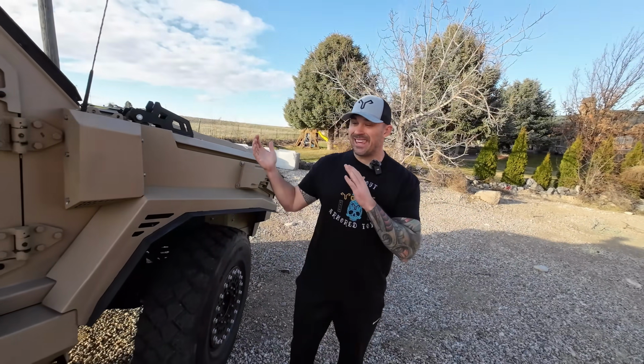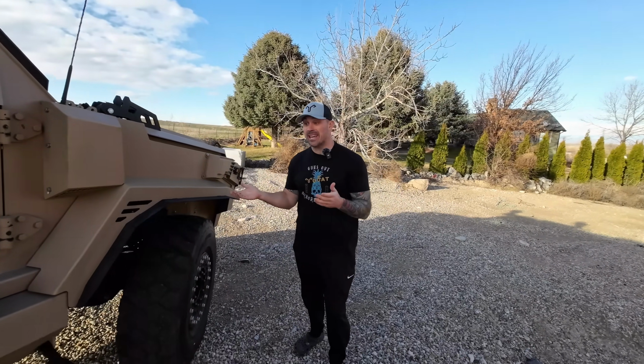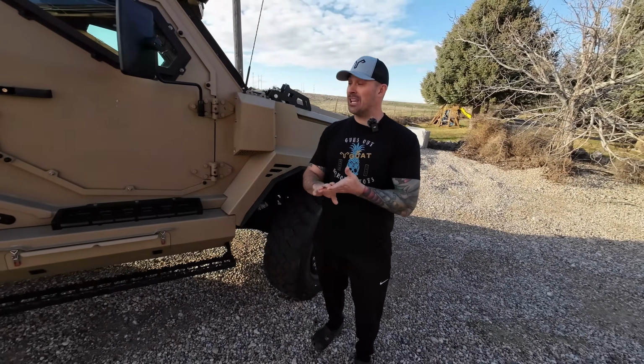So as you can see, the custom Ford F550, or known as the Atlas APC, is quite the machine. What this is, kind of a quick rundown, is a Ford F550 chassis with tranny engine, all the components of a Ford F550.